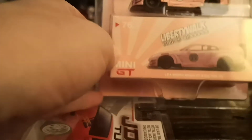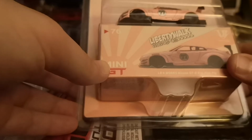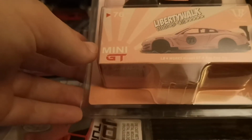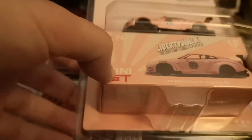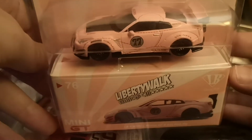Alright, so next up, since we're in the JDM stuff, I'll show you my only MiniGT, actually. Only MiniGT that I have. It should be this one. So the Liberty Walk R35 wide body. LB Works Nissan GTR R35 Pink Pig. Yeah, a pink car. I love this thing. It's awesome.